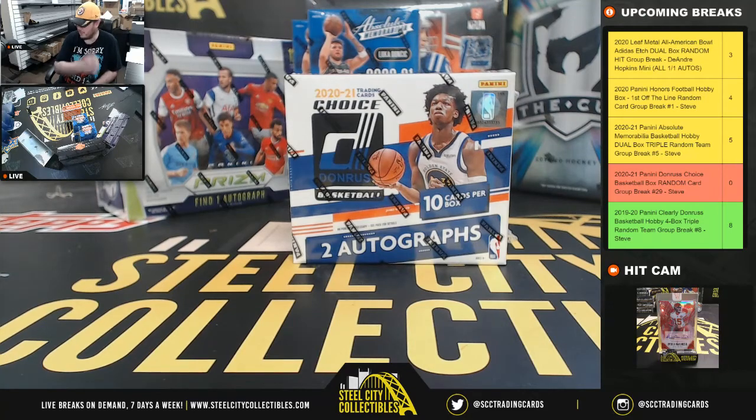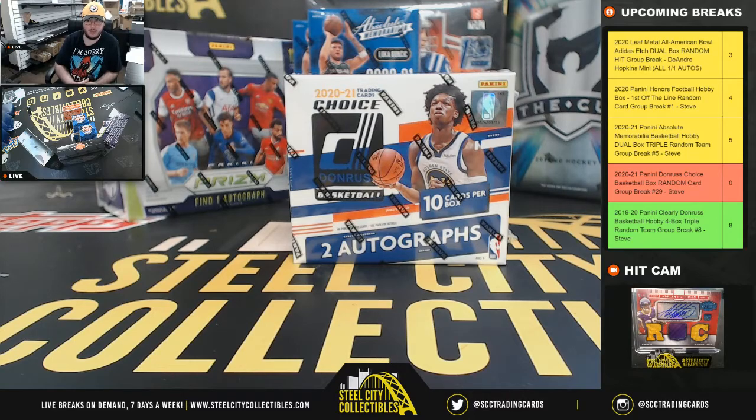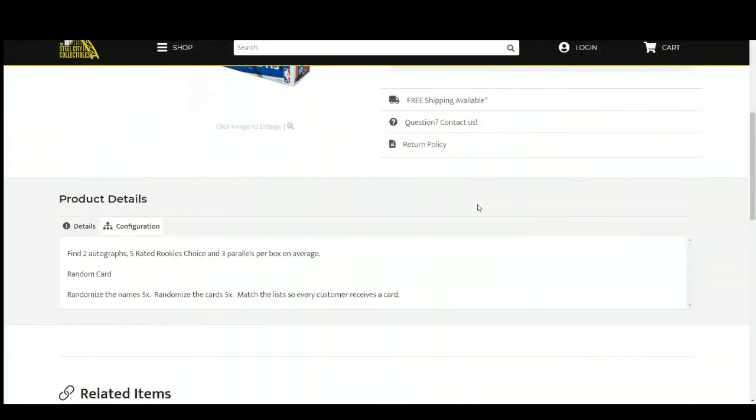All right, everybody, our next break here is our 2020-21 Panini Donruss Choice Basketball Box Random Card Group Break, number 29. Jump over here. There's a random card break, so we'll randomize our names 5 times, then we'll randomize the cards 5 times. Pair the two lists up so that every customer receives a card from the break.